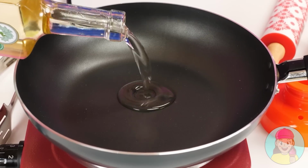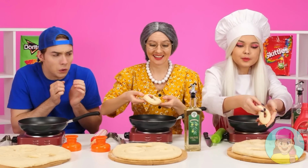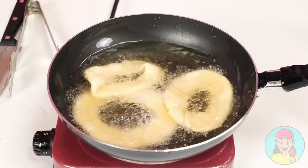Oops. What's next for us? Oil! Exactly. I think this much will be enough. Now we're waiting for it to heat up. What? Are you already frying? Okay, then I'll put it in two. 1, 2, 3. A nightmare! The oil splashes and bites!